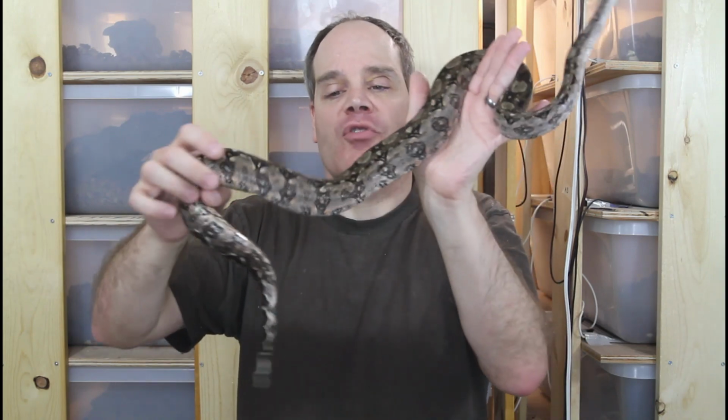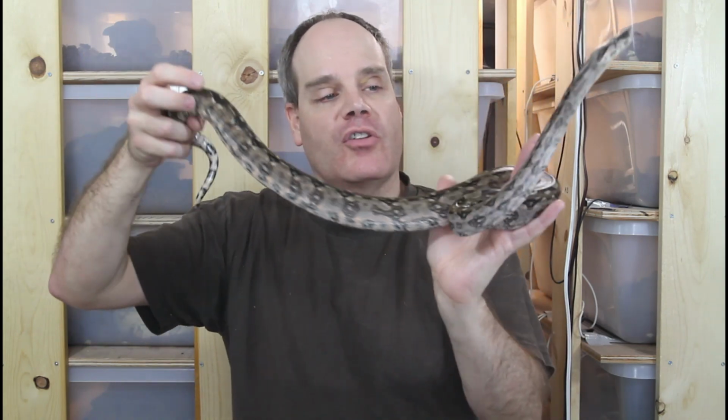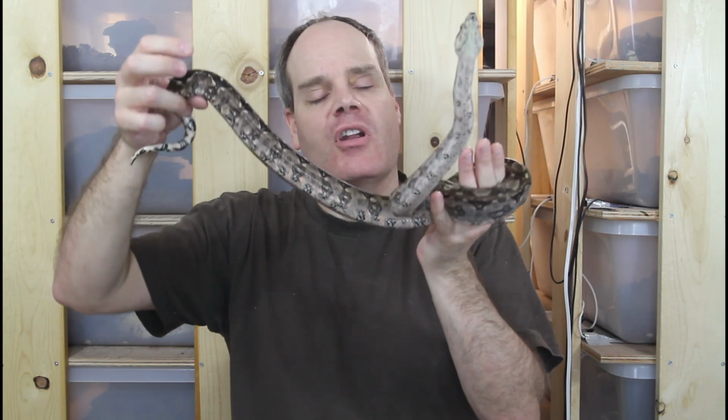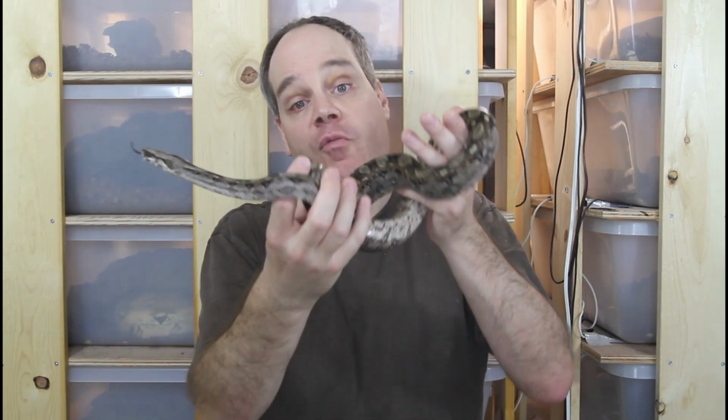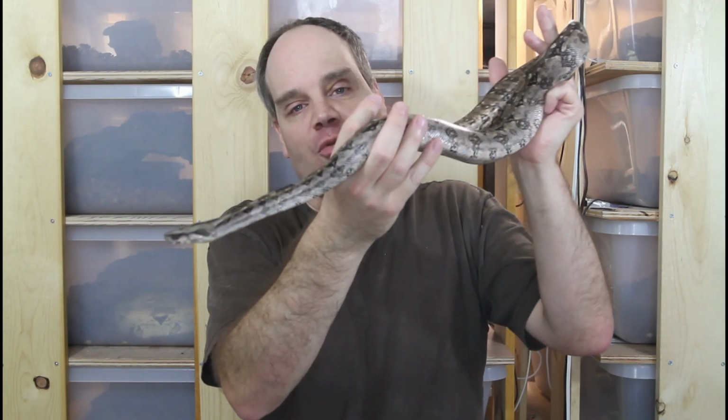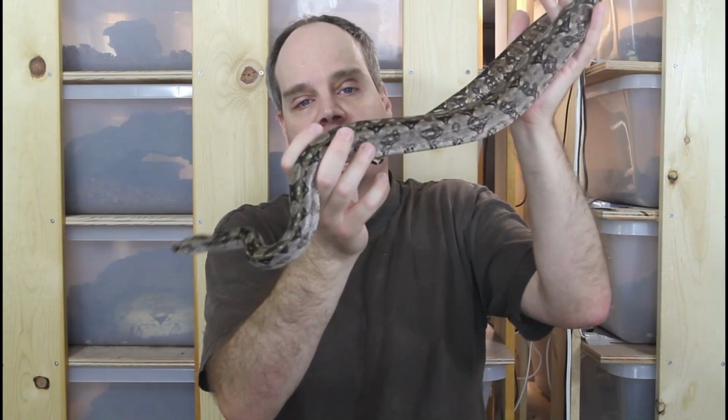I'd say this female's a little over 3 feet, hard to get a precise measurement, but I'm just going to give her another year, just get her a little bigger before she has her first litter. So hopefully in 2023 this girl will be ready to go into breeding trials.